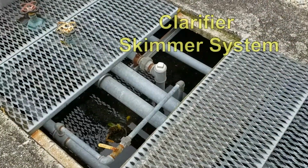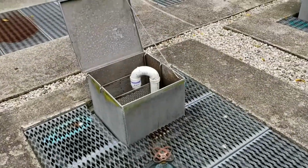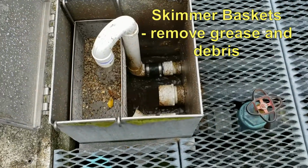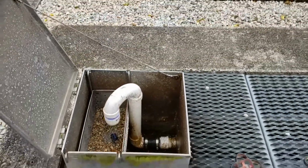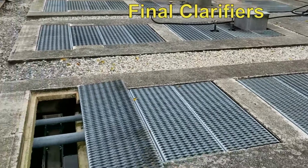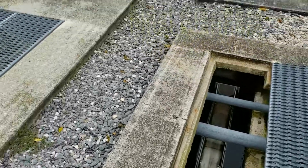Each clarifier has its own individual skimmer, where it just collects all the debris, the grease, the floatables, off the top of the tank and discharges it into a basket, which we have fabricated, customized for this application. Each day during normal operation, we clean the skimmer baskets. As the effluent discharges the clarifier, it goes under the scum baffle wall, over the V-notch weirs, and collects into a centralized discharge manifold, which feeds the old chlorine contact tanks.